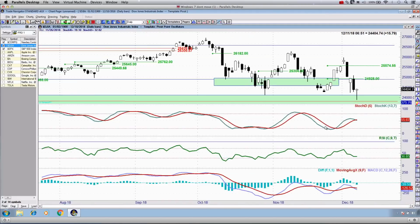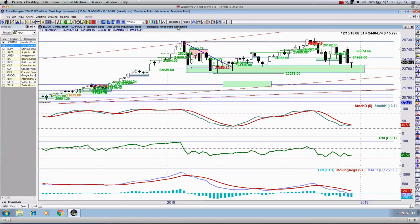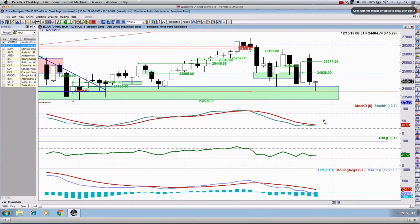If I bring up the oscillators also, this is quite interesting. If I go out into a larger fractal on the weekly time frame, what you can begin to see is that these oscillators are still, or at least very close to, pushing into short-term oversold territory, and generally this works in intermediate corrections.